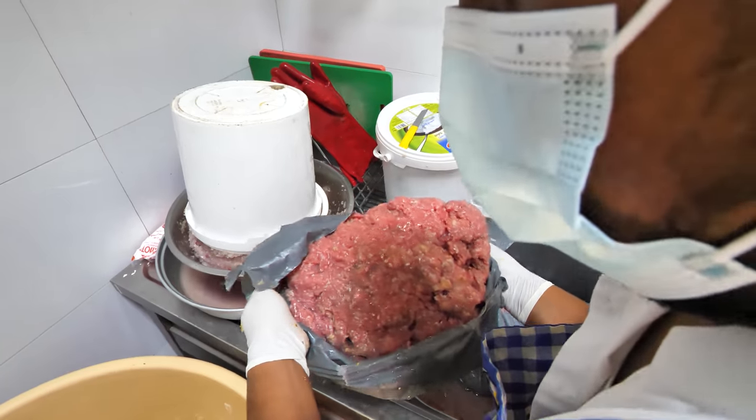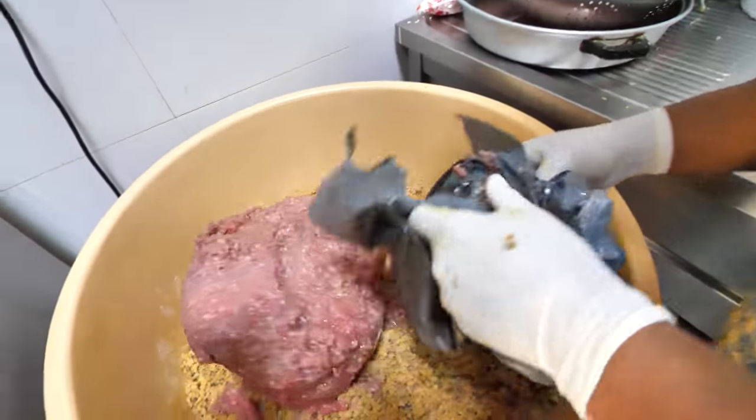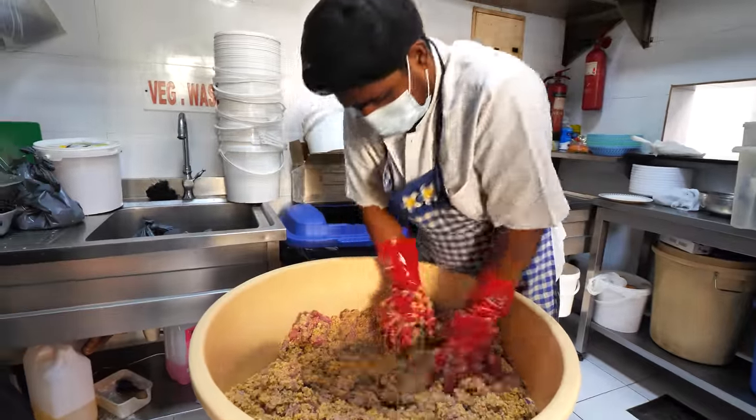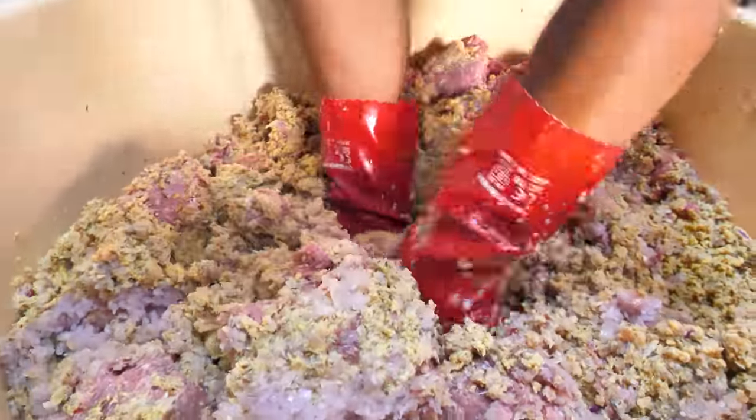That's a big ground beef. Big mountain of ground beef there. Basketball sized chunk of ground beef goes in. Oh, he's going elbow deep. He's really going in. He's going elbow deep into the meat mixture now.